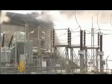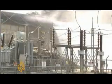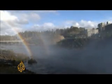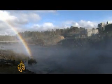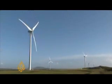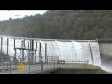Add to this an abundance of hydroelectric power and as yet massive untapped geothermal potential, and Tasmania is said to be sitting on a veritable green energy goldmine. Tasmania will not be able to use the energy that's possible to generate from a renewable point of view, and we will need to be able to actually export it to the rest of Australia.